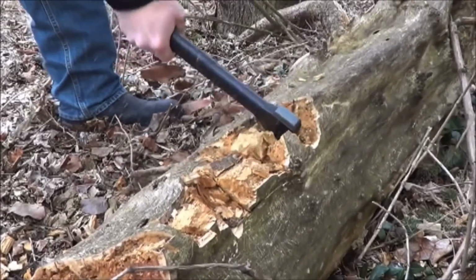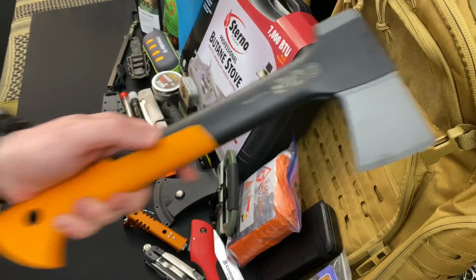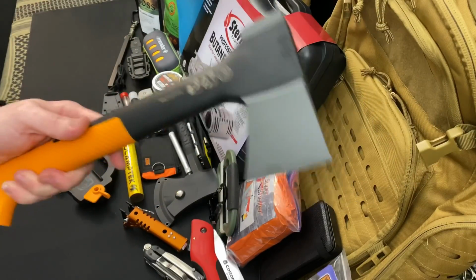It will take a little bit of love on your part when you first get it to sharpen it up, but for the task of what a hand axe does, this thing will get some serious work done.